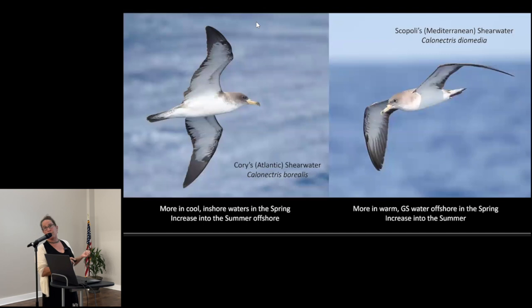The one difference we know, or one of the main differences we know for telling them apart, other than some size differences and a little bit of flight style differences, is the underprimaries. The Atlantic cories have dark underprimaries. The Scopolis have white in their underprimaries. So they have like this white wedge, whereas the cories are going to be all black. Pretty amazing. The cories mostly we'll see near shore, but we've learned now it's mostly Scopoli shearwaters that we're encountering offshore in the Gulf Stream in that warmer water.